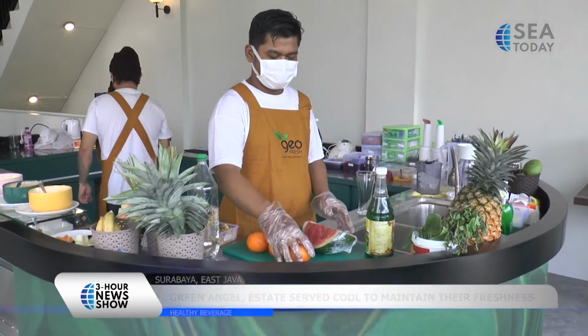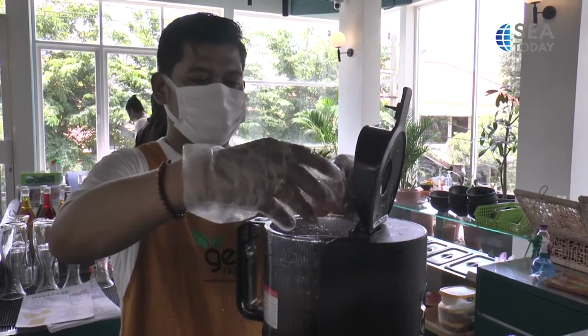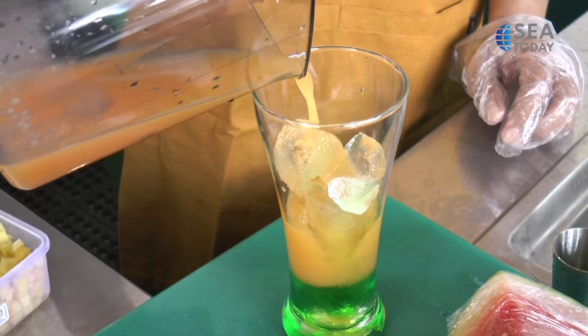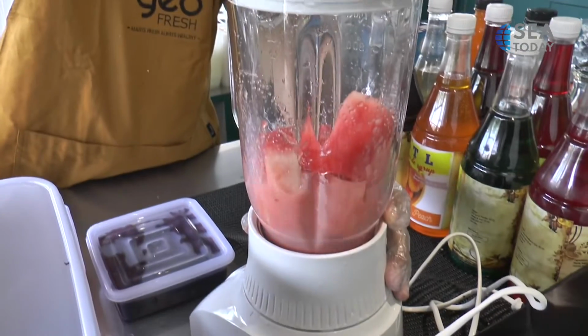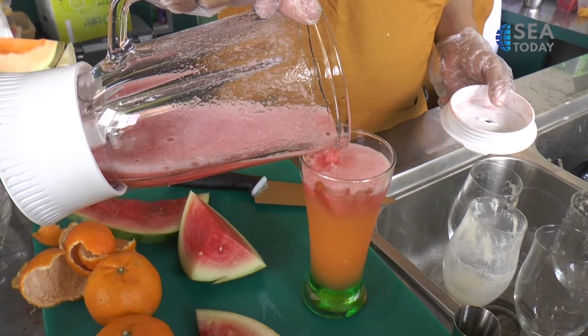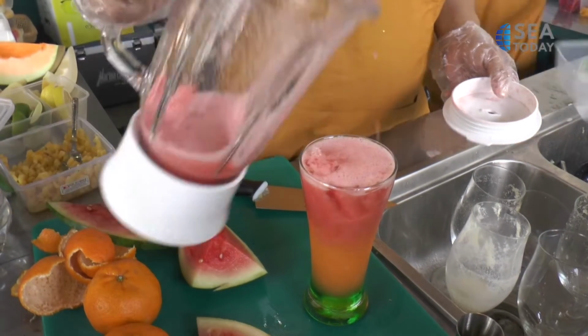Meanwhile, this red, yellow, and green of the Estate drink contains blended kiwis, oranges, and watermelons. This drink is also served cold with additional ice cubes and topped with sliced watermelon.